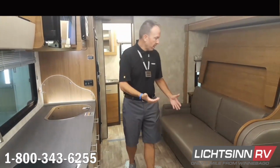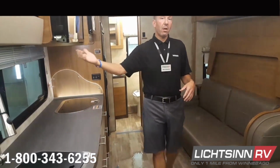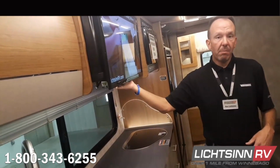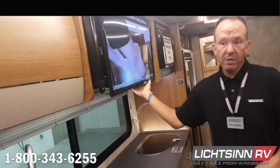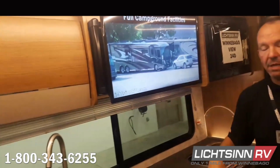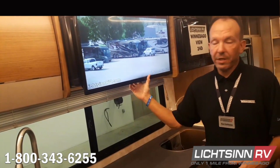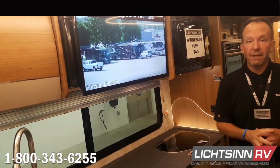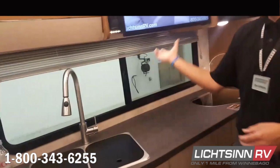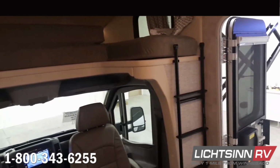The great thing about it, nice deep wide sofa, very comfortable, right at viewing angle with a 32-inch high definition television. So this is now a much larger television that we use in the View and Navion lineup. Again, it's a 32-inch high definition television, ties into the DVD player and also the satellite pre-wire. But if you think about the way that you're going to use the floor plan, you can see the TV at eye level from the sofa, from the dinette, or actually from the overhead cab bed, because we do include an articulating mount so that you can use it from the overhead cab bed.